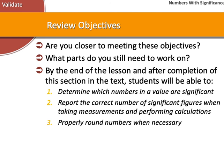These rules are logical. They keep us from reporting a value with more accuracy than the weakest input value and help us only report the numbers that we are confident about. So now you should be able to determine which numbers in a value are significant. You should be able to report the correct number of significant figures when taking measurements and performing your calculations. And lastly, you should properly be able to round numbers when necessary.